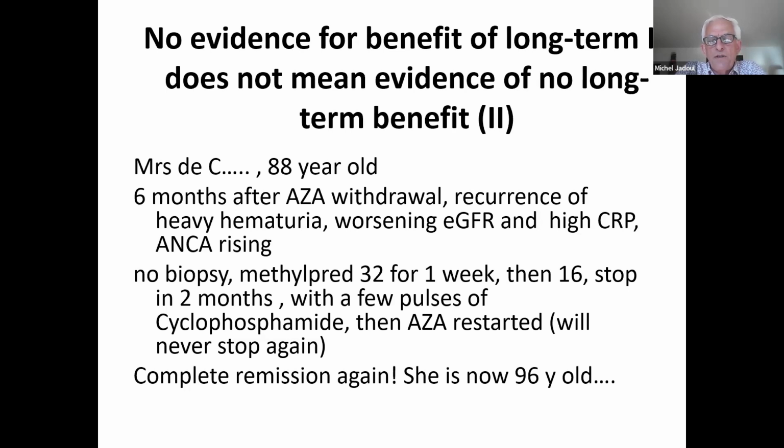6 months after azathioprine withdrawal, she had a recurrence of heavy hematuria, worsening eGFR, high CRP, rapidly rising ANCA titers. I did not decide to perform a second kidney biopsy. She got methylprednisolone 32 milligrams for a week, then 16 because of her age, of course. I stopped methylprednisolone in 2 months. She had a few pulses of cyclophosphamide, and then azathioprine was restarted.